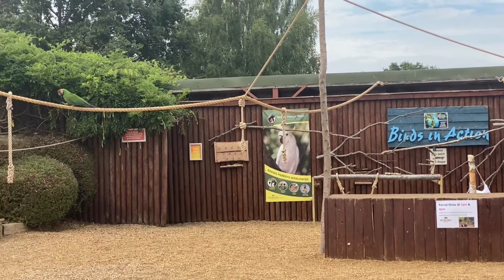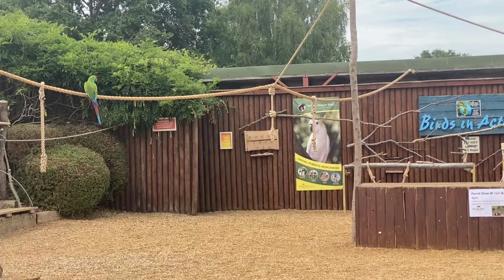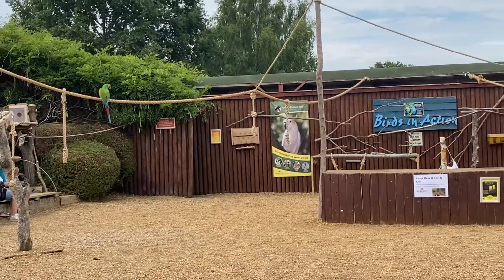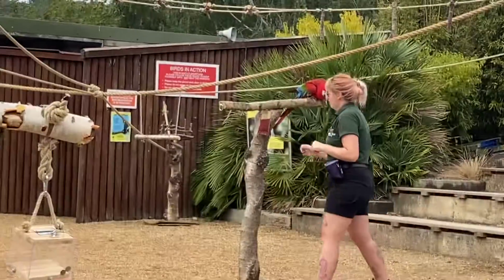Now let's see if Merlin wants to do a little bit of flying. Maybe he'll feel a bit more comfortable doing something that you already know. Now, of course, with our parrots, as well, because they are so intelligent, the whole idea of this arena, the whole idea of doing this, was to give them more things to do.